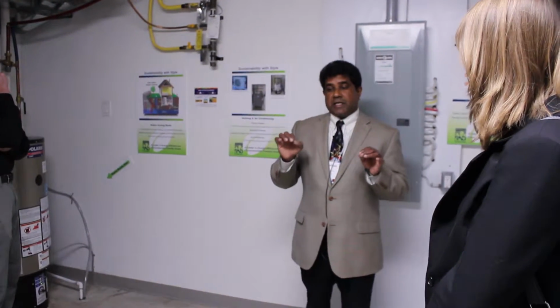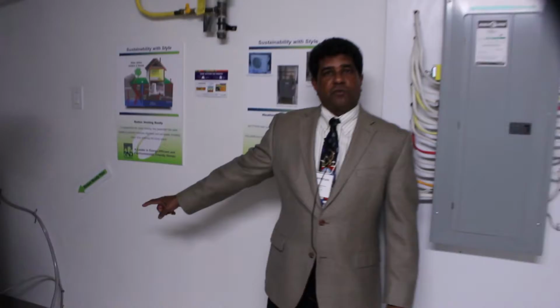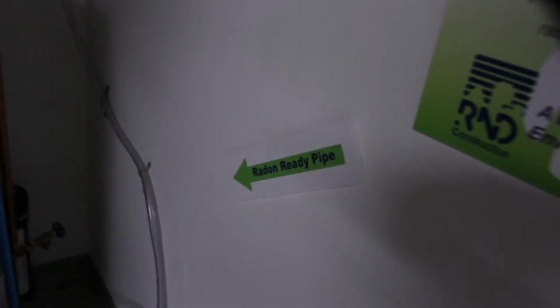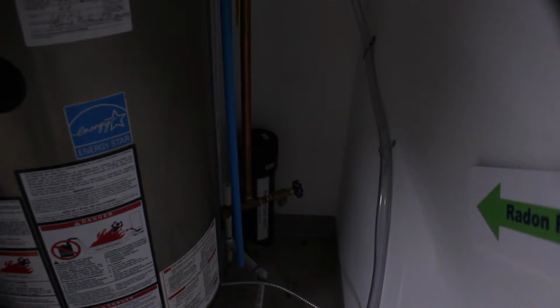And in addition to sealing the basement for radon, we install a vent pipe you can see over here. In the event we do a test and the radon level is higher than the acceptable level, we could actually install a fan and vent it outside. So from a health point of view, this is amazing indoor air quality to start with.